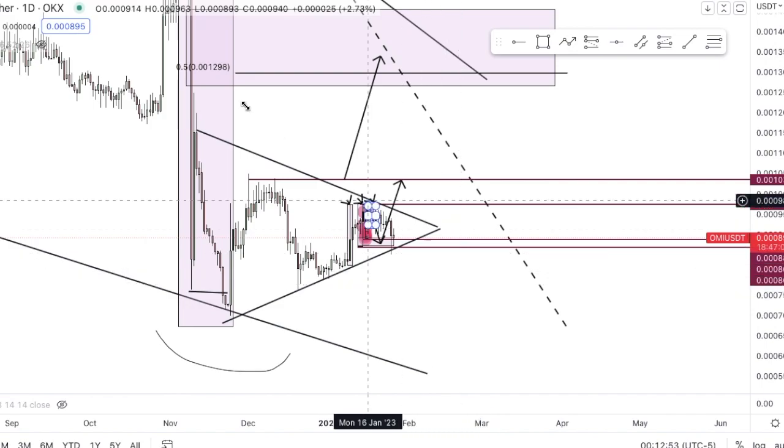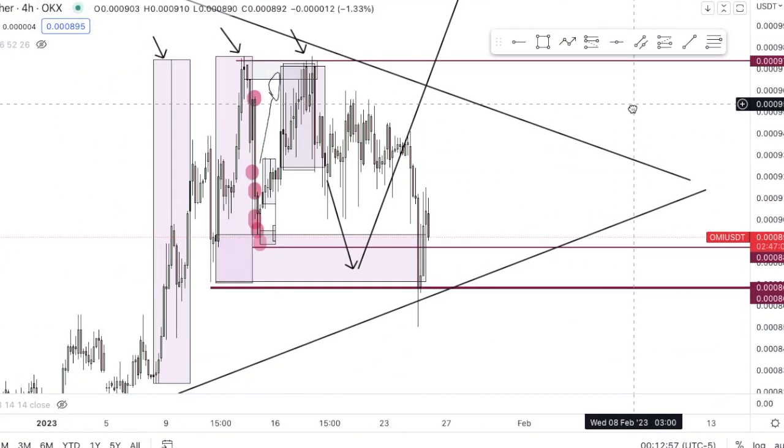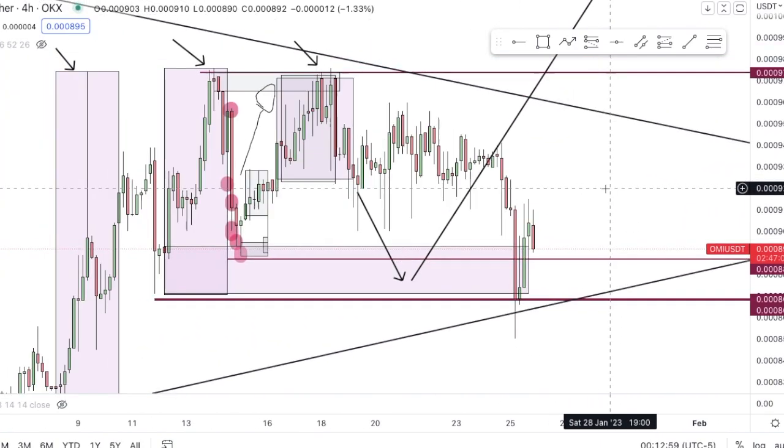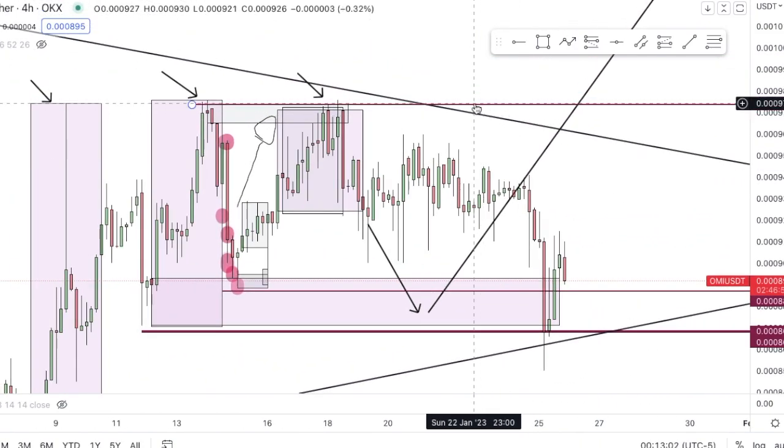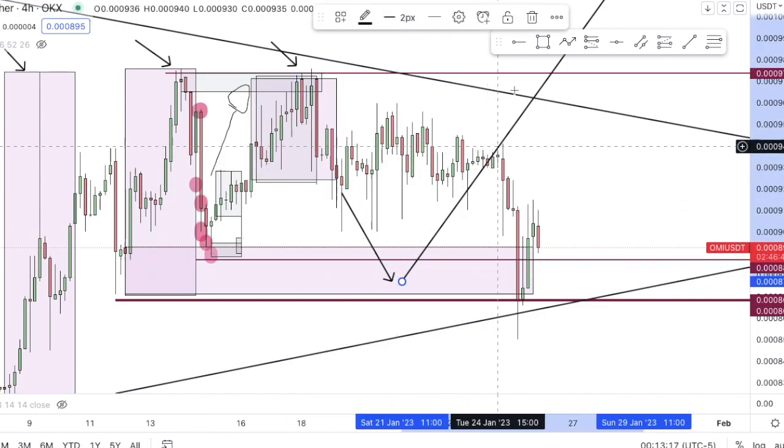So now we're going to go from the daily to the 4-hour and understand what price is doing on the smaller scale. On the smaller scale, what we wanted to see, guys, is price come back to the all-time highs of 0.0009. We really wanted to see this level be hit. We wanted to see a wick rejection to the downside, price fool a lot of people and then go back up. What really happened? We're going to talk about it.